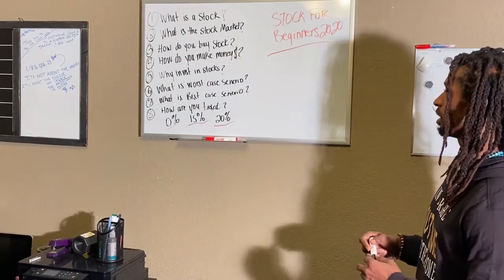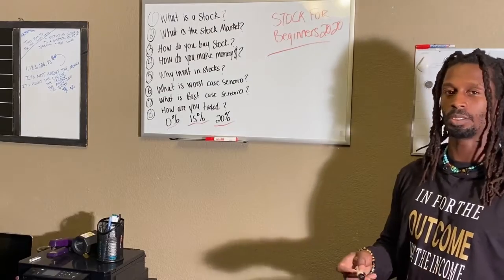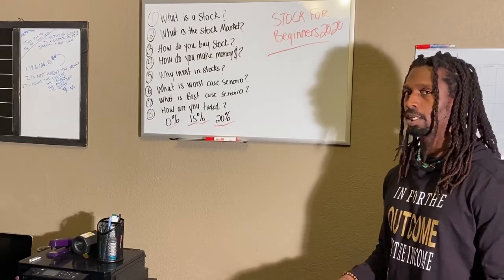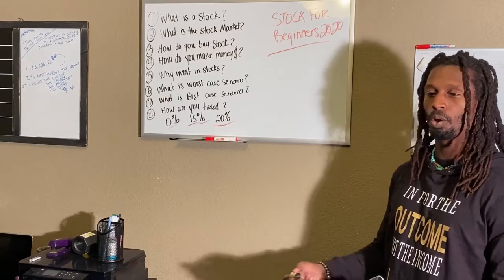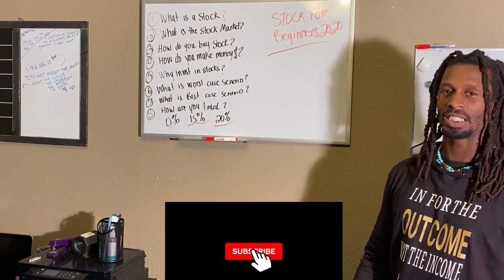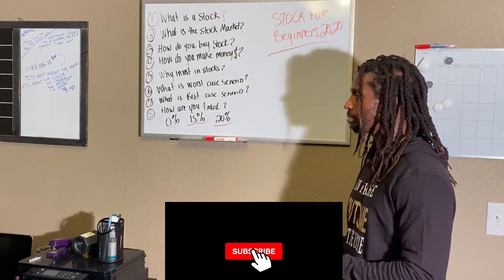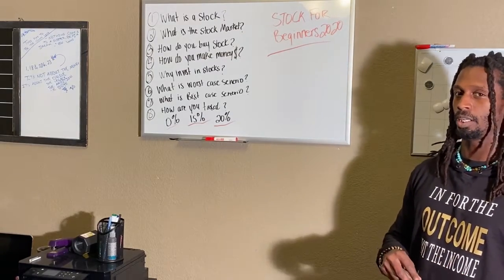Why should you invest in the stock market? This is going to vary for everyone. Some people day trade because that's just how they make their living. Some people swing trade, holding stocks for two weeks or a month, and that's how they pay their bills. It could be for investing in the long term or whatever. But buying stocks gives you a good percentage return.